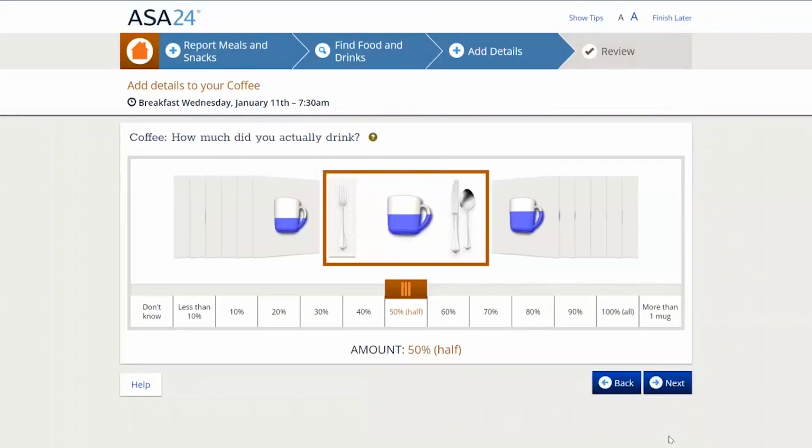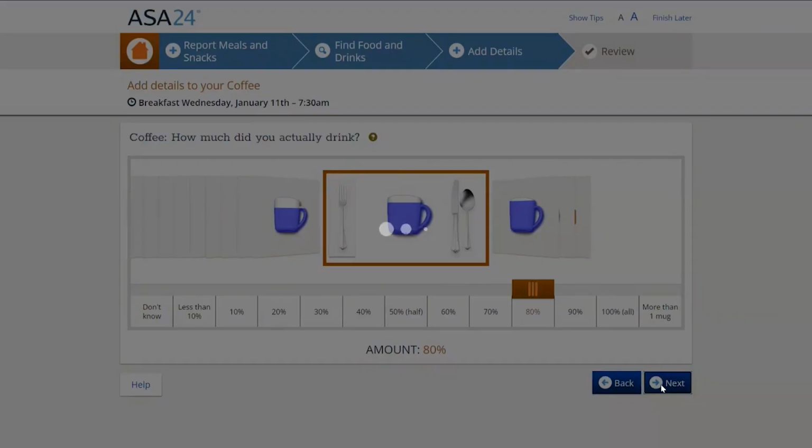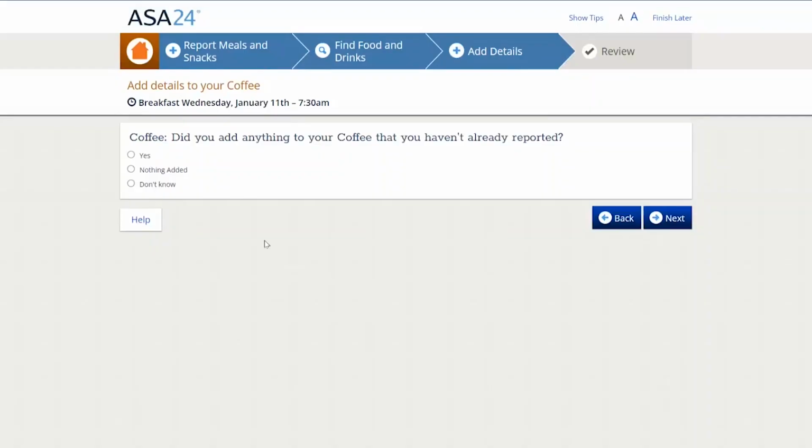My coffee got cold, so I only ended up drinking 80% of it. The next question asks how much did you actually drink? There is a bar at the bottom of the page with increments from less than 10% to more than 1 mug. She selects 80%. The next question asks did you add anything to your coffee that you haven't already reported, with the options yes, nothing added and don't know. I can report that I added milk here. She selects yes and a drop-down menu appears where she can search for additions. She types milk into the search bar, selects search, and then selects whole milk from the list of results.